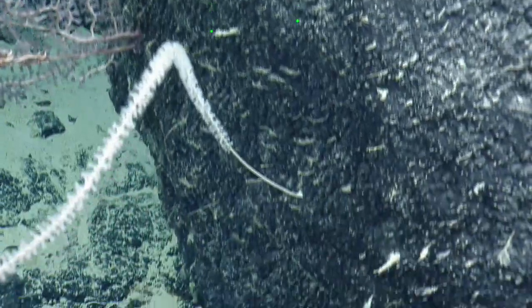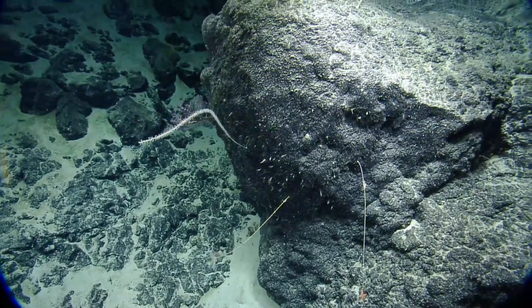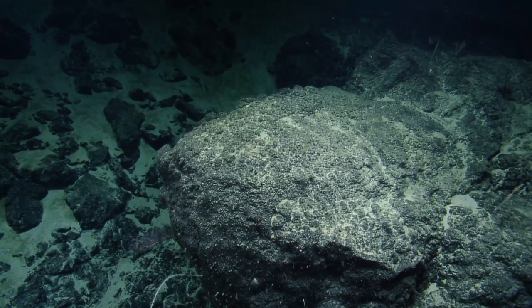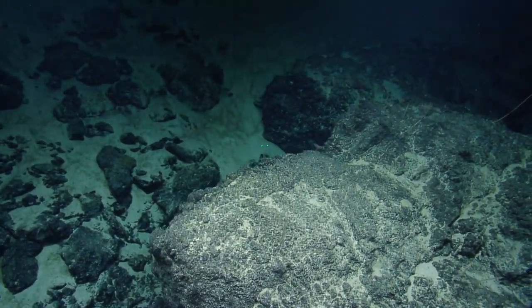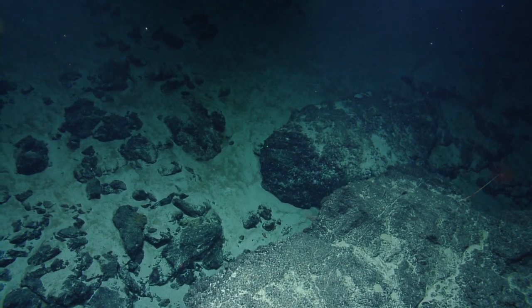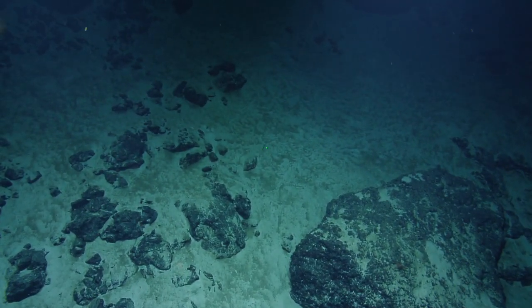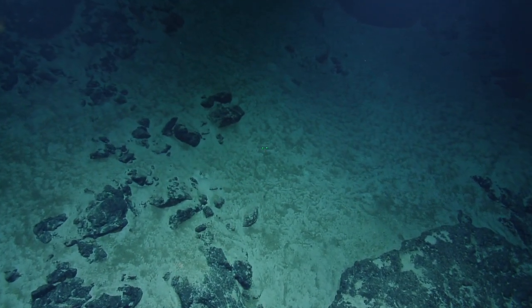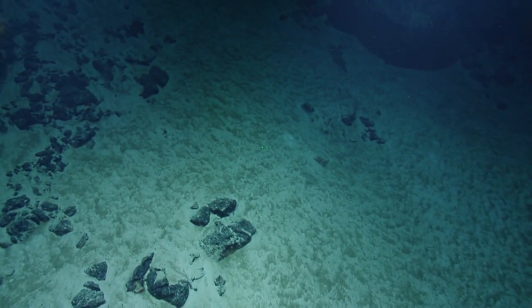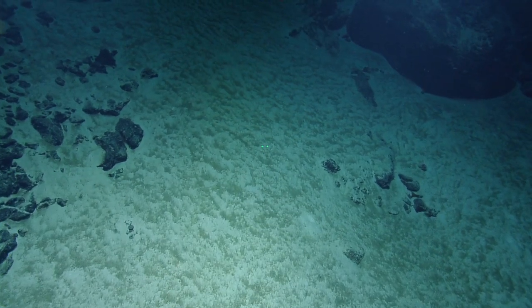I think we're good here. Keep going up. Yep. There's nowhere to go but up. Okay. Ready to put in another move? Yes. Bridge nav. Three meters, 060.